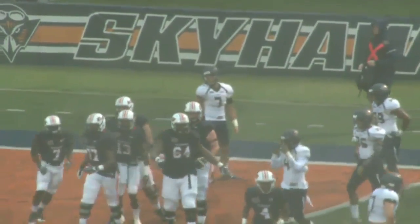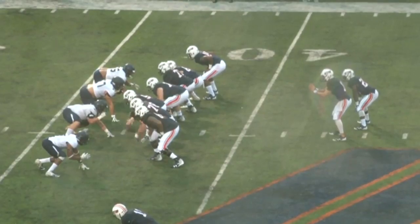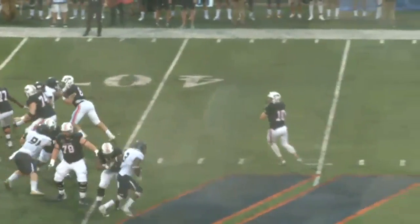I thought he was down. Well, that was very Houdini-esque. Spreading it around. Receivers love that, too. Defense, the defenders hate it.